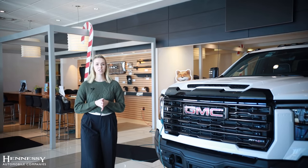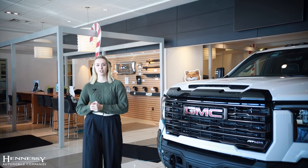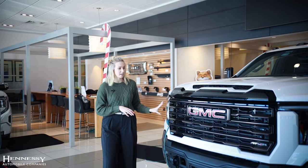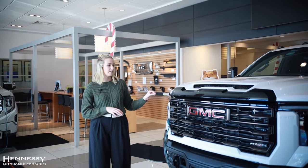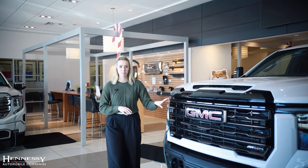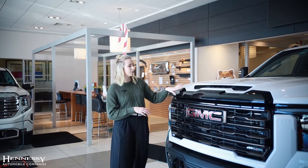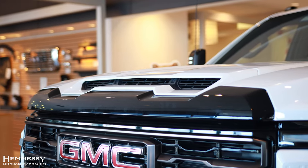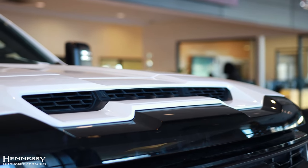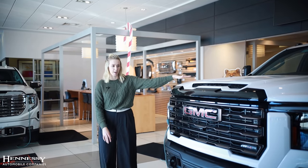One of the first features that's going to catch your eye in the 2024 redesign of the Sierra HD is going to be your massive grille. Now this is going to become a hexagonal design with a Vader gray chrome. So it's going to give it more dimension, especially paired with your GMC badging, really making that pop. Moving up, you're going to find a black accent piece. And then right above that, you're going to have a sleek, actual functional hood air vent to allow more air intake into your engine cabin.